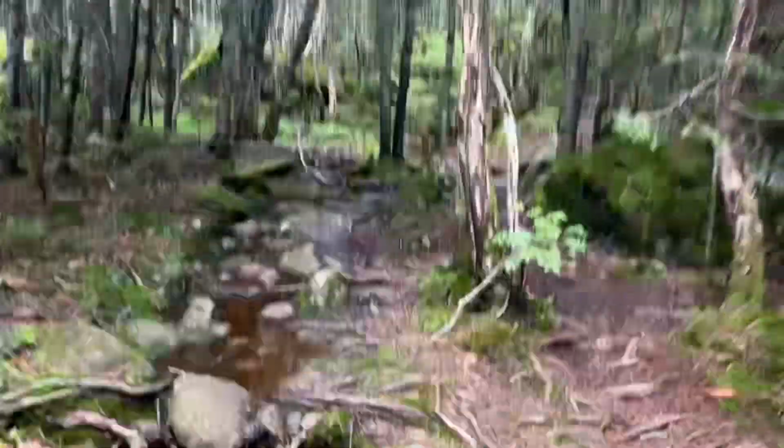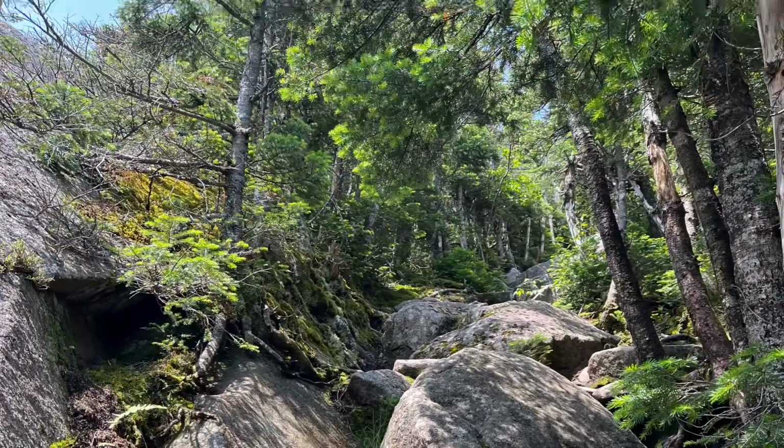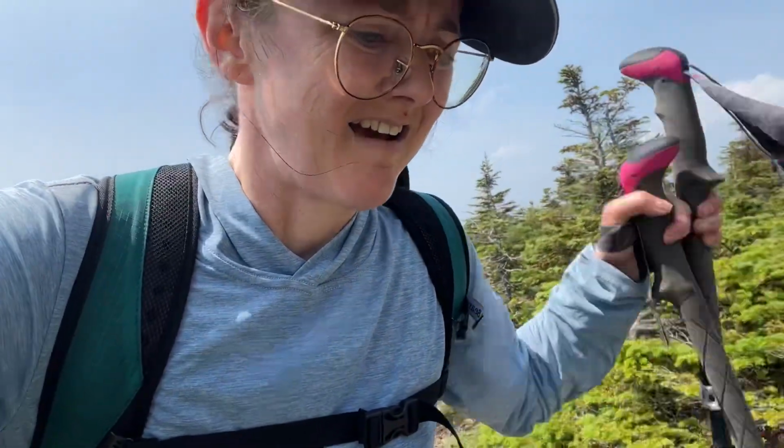And we continue up for another 1,000 feet. Okay, we're almost at the top of South Kinsman, 4,800-something feet. I think the last 2,000 feet up were pretty much steady up, past a few waterfalls because of all the rain. You can tell I'm out of breath because it is muggy and hot. A little bit of a breeze going. Yeah, it's like 90% humidity today.